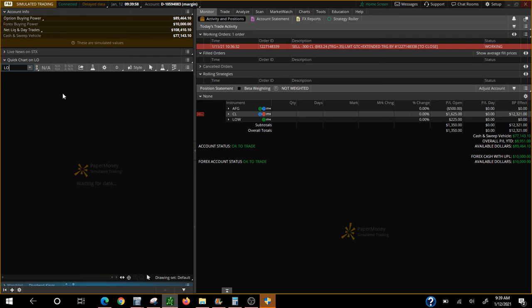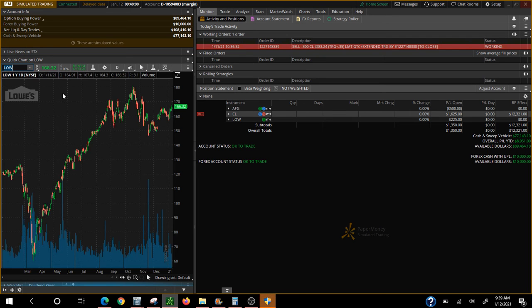Try this again. LOW. Sometimes if you don't put the stock ticker in, it doesn't work quite right. Now, Lowe's is another dividend king, again increasing its dividend payments to its shareholders for a minimum of 50 years, which, worst case scenario, means we continue to get more and more money every year just by owning the stock.